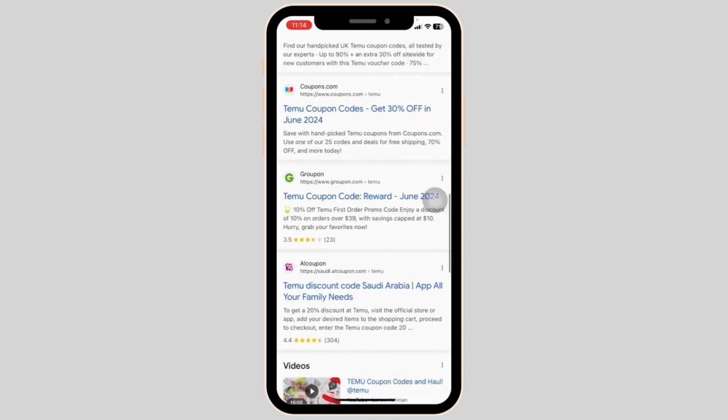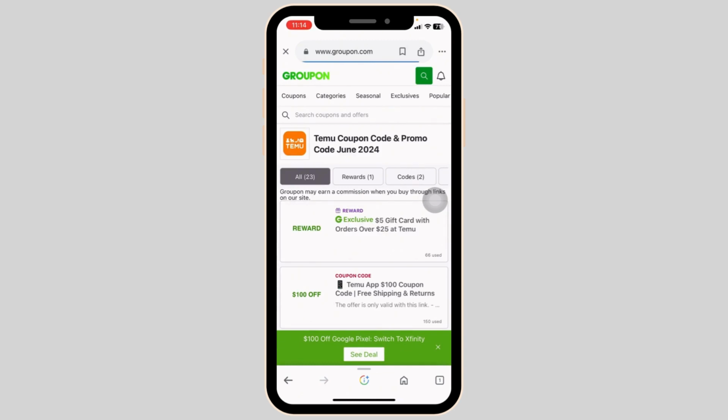You can head towards this one website, Groupon. This is also a legit website where you're going to find amazing offers and deals for TEMU. So this way you can easily get up to $100 working coupon code for TEMU.